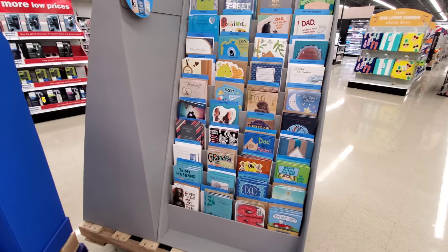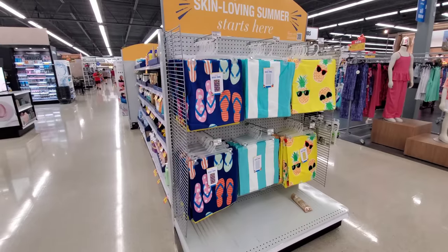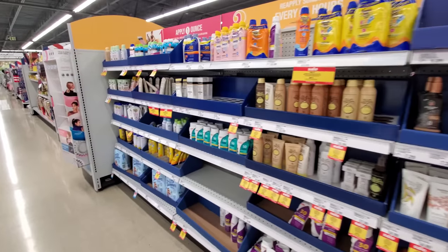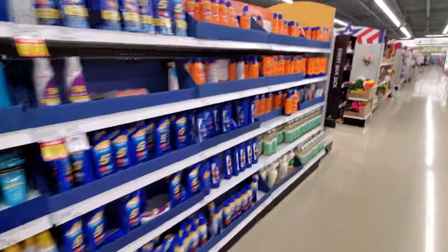But that's not what we came here to look at. We came here to look at summer goodies, which are down that way. We start off here with some pretty cool-looking beach towels. I like the ones with the pineapples on them and the flip-flops. Got your sunscreen. You're going to need that, because if you watch any of my videos from rail fanning lately, I got burnt. More sunscreen on this side, so nothing that we need to see here.